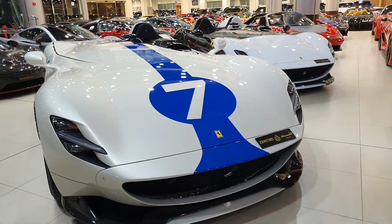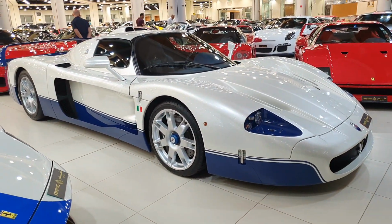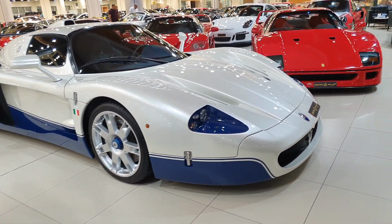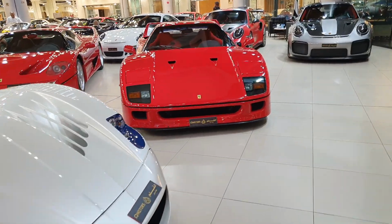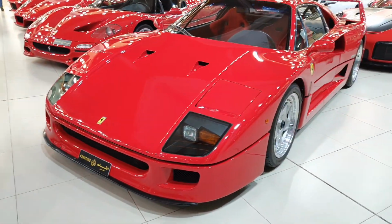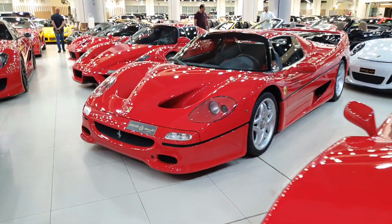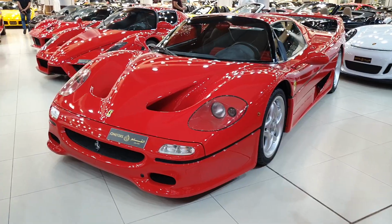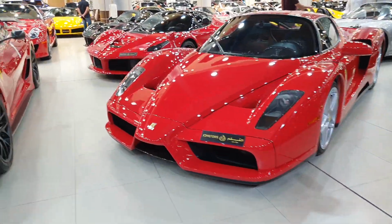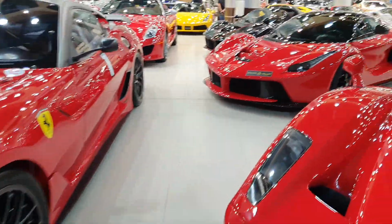But that's not all that came with them. There's also this, a Maserati MC12, and it is huge. It's massive. Not the first time I've seen it, so I have videos of this already made. There's also a Ferrari F40 here. Oh my god. And then there's a F50. I love the F50 a little more than the F40 actually. Then of course there's my favorite-ish car from the 90s and the 2000s, the Enzo. Then you have a Ferrari 599 XX racing car, separate video of that as well.